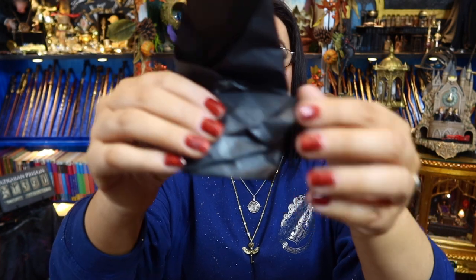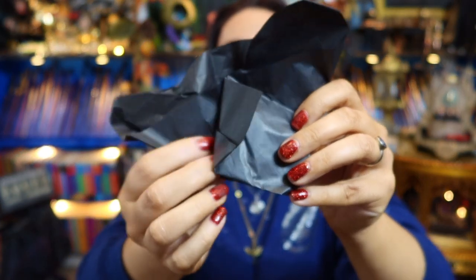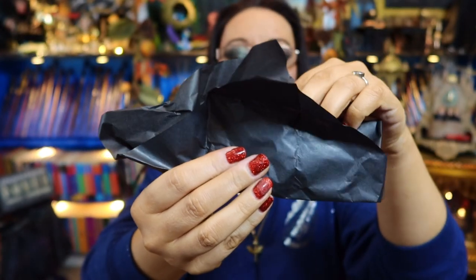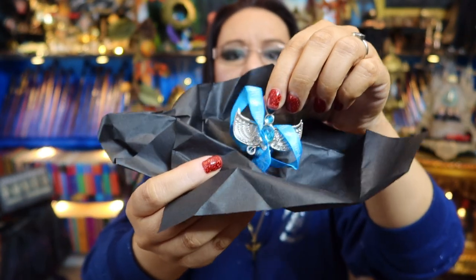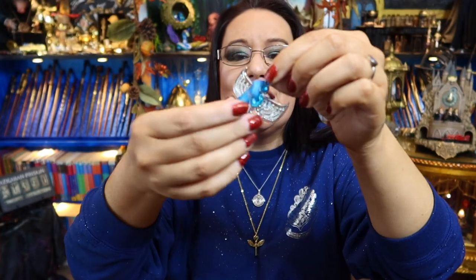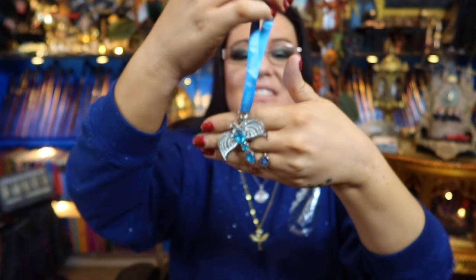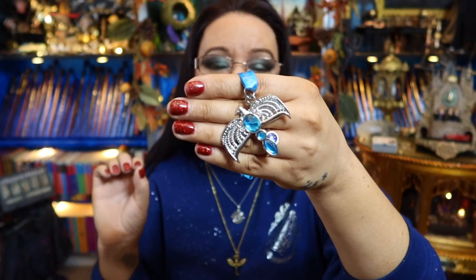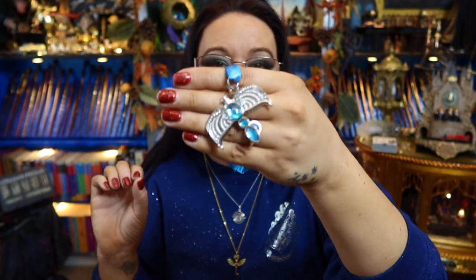So far so good. This calendar is awesome, not just for the really good items inside, but for the design of the calendar. So what's this? Oh, wow. I did not expect that. It is a Ravenclaw diadem, because they were the first people to create the officially licensed diadem jewellery. And it is a Christmas decoration.